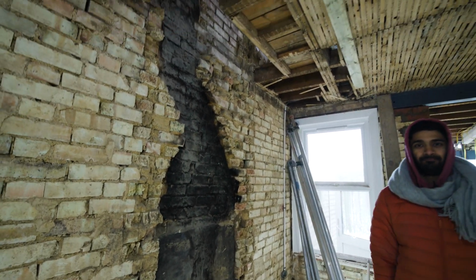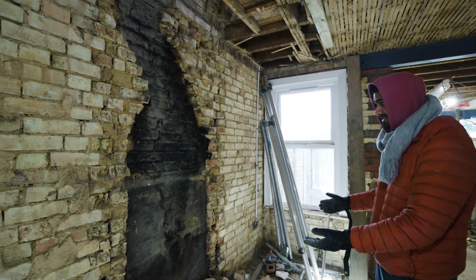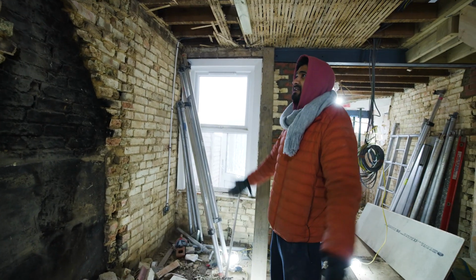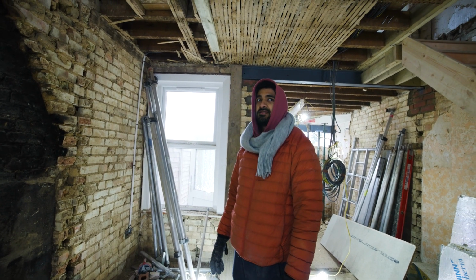Oh my, and how did I forget? What was standing here? It was a chimney breast, remember? And now it is the inside remains of a chimney breast. So the chimney is gone, which is good, because who the hell needs chimneys? And it opens up so much space.